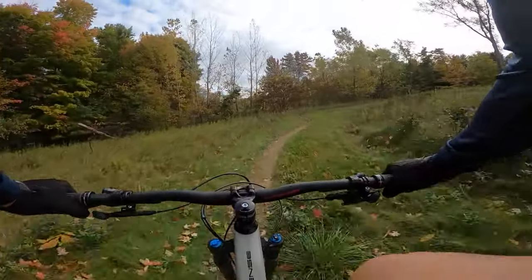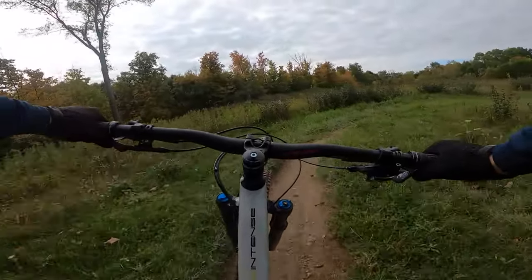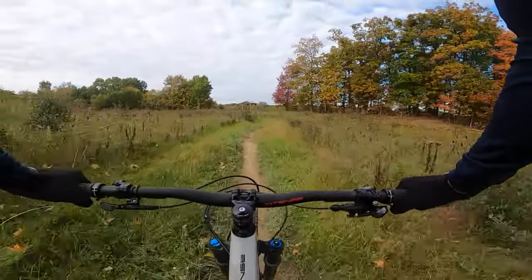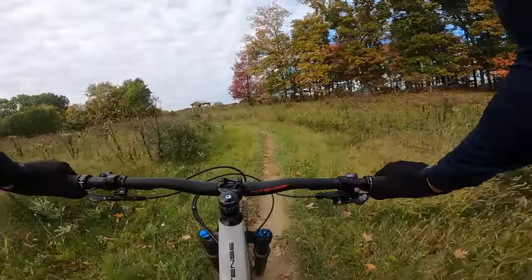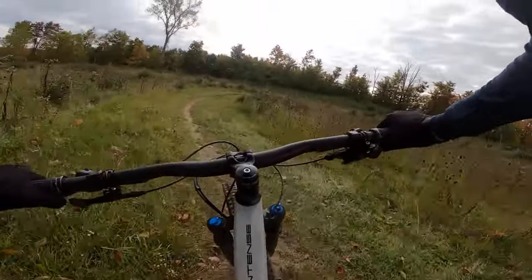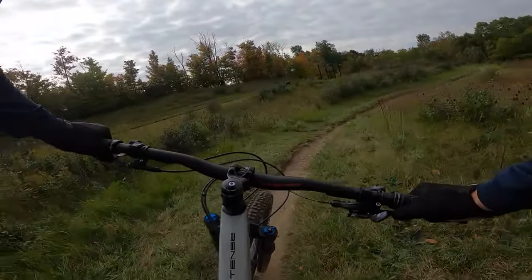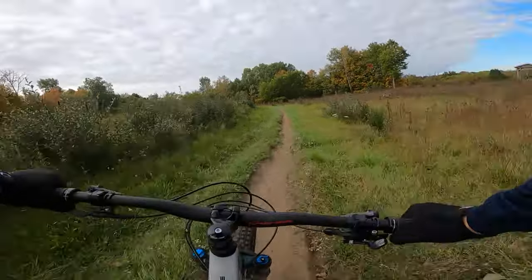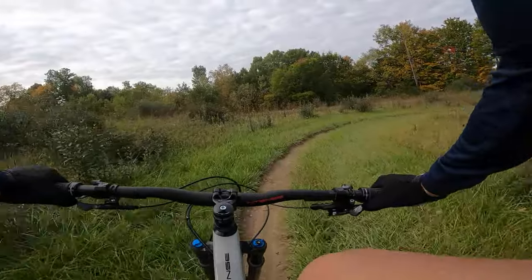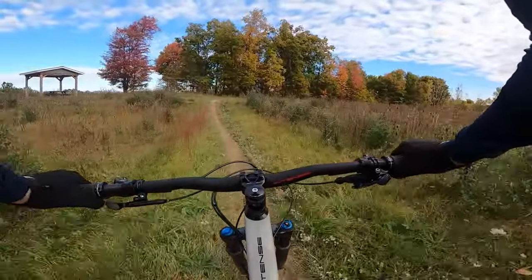It's also my first time on Fox suspension. Got the Fox Float on here and it's smooth. It's really nice. I've always been a big fan of Fox, coming from the bike shop world. Just because from a rebuilding standpoint, it seems like the Fox stuff just lasts longer. Maybe not lasts longer, but it stays better for longer.